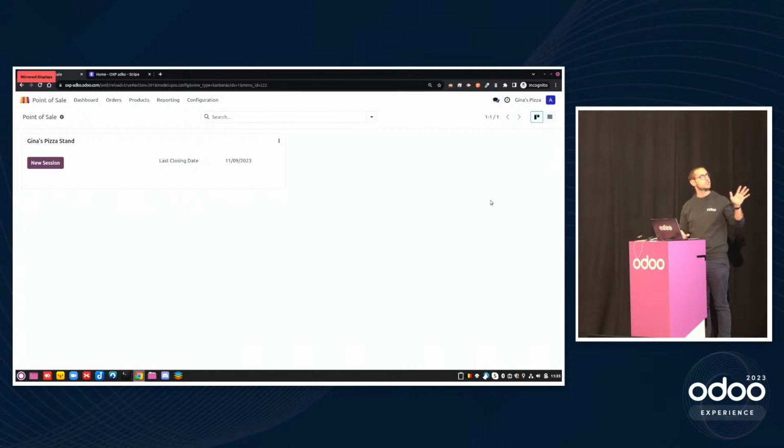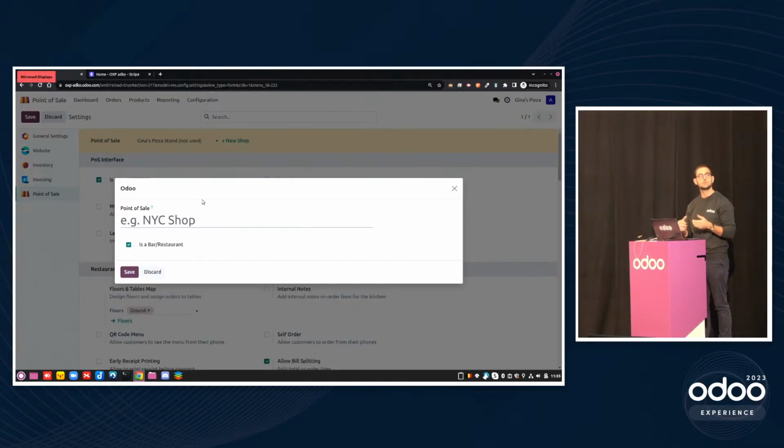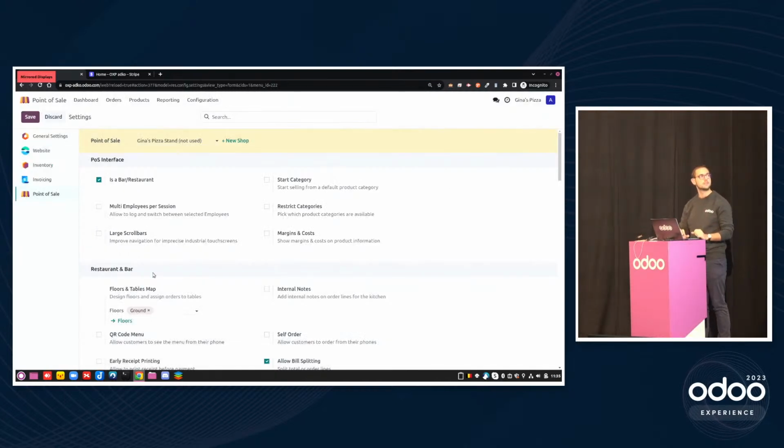So here I already created a point of sales, but if you want to do so, you go to configuration and settings, and here you can click on New Shop in order to create your point of sales. If I click on it, Odoo will ask you to give in the name of your point of sales and to choose whether it's a bar or restaurant or not. Here I'm going to discard because I already did this step. Okay, first step is done.